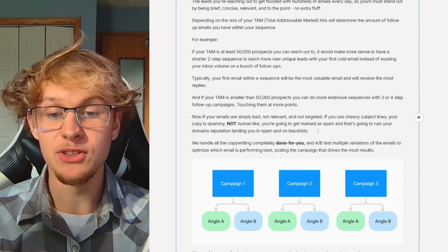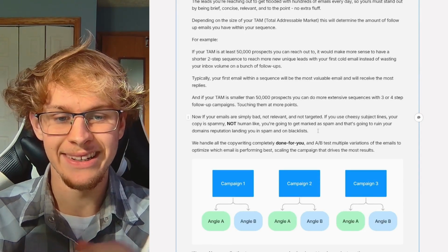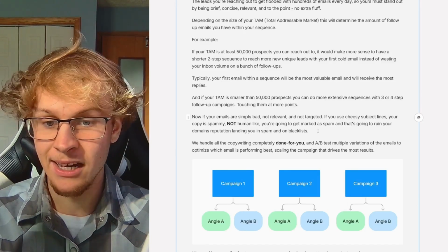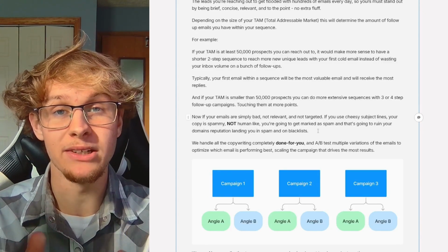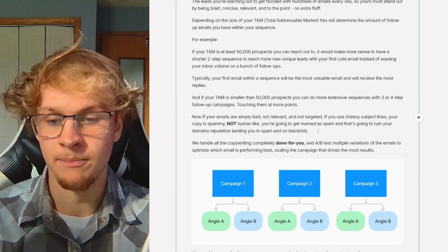Now, if your emails are simply bad, not relevant, and not targeted, if you use cheesy subject lines, your copy is spammy, not human-like, you're going to get marked as spam, and that's going to ruin your domain's reputation, landing you in spam and on blacklists over and over.